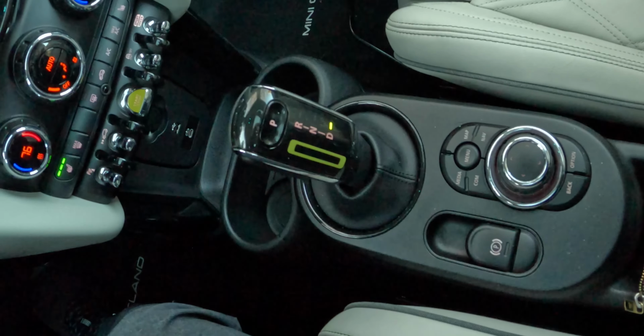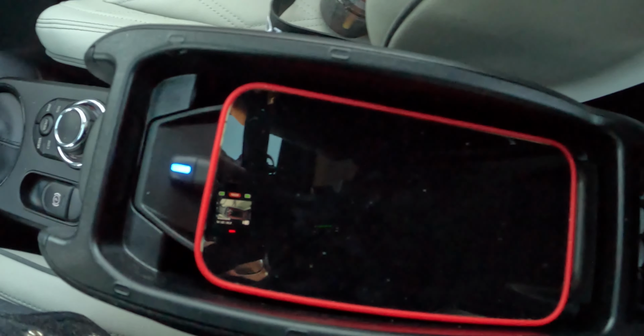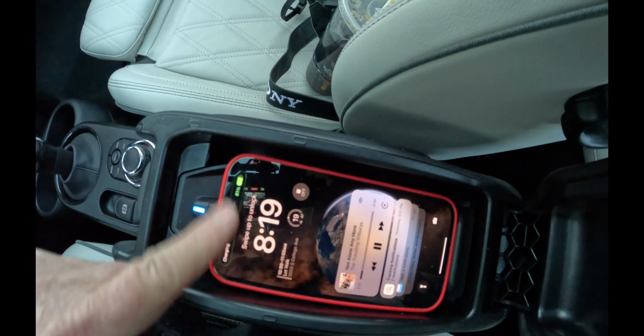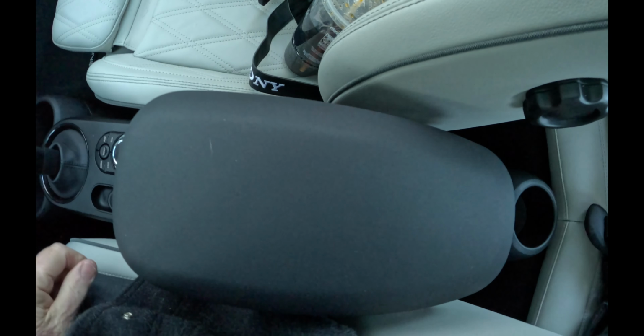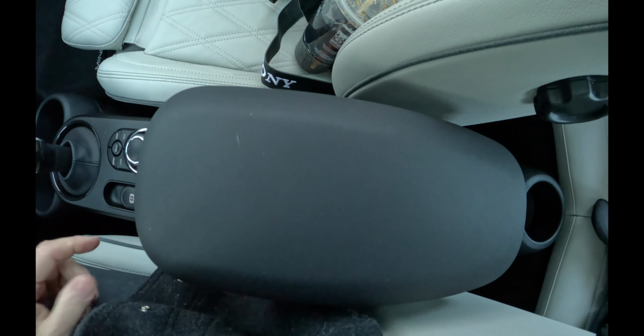I really, really enjoy how the phone charger works. I think it's a great design. They've got a little plastic bar here that squeezes the phone and holds it tight. A light goes on here. It's firmly secured. You know where it is. And then you can simply shut the hatch over the top, and your phone's protected inside the armrest.